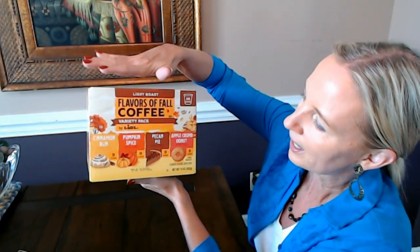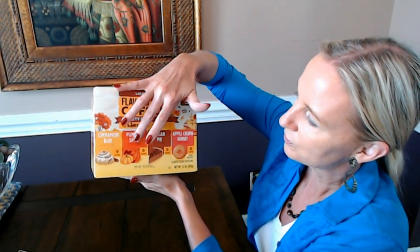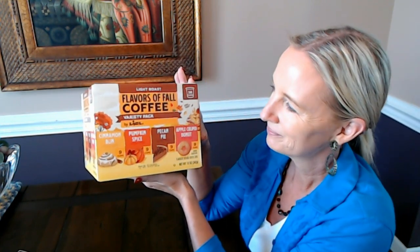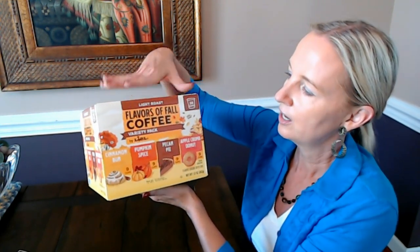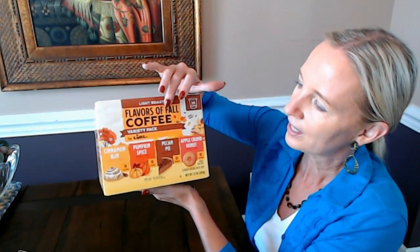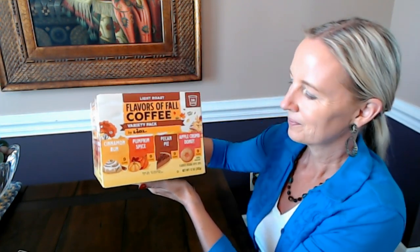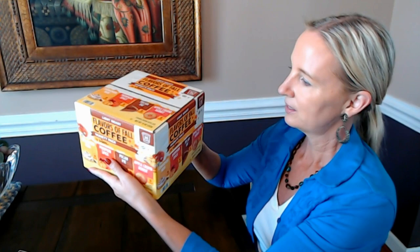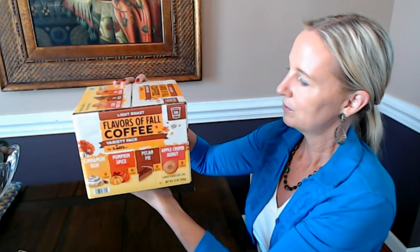A little variety pack, a little limited edition item here with some beautiful flavors. It's just such a nice variety. I think it's just perfect for fall. I think this box was $9.99, so it was $10 for 36 cups of light roast coffee with the flavors of fall in a really nice variety pack. It's a grand total of 12 ounces in this box. It's a nice big sturdy cardboard box with the designs all the way around.